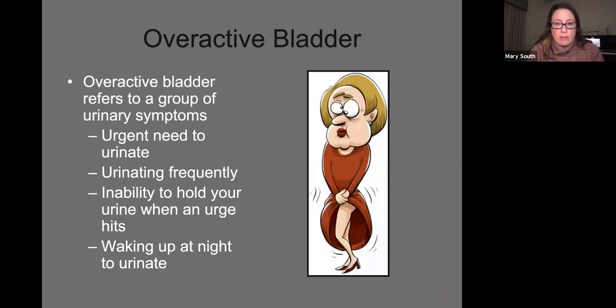So what is overactive bladder? It really refers to a group of urinary symptoms, and you don't have to have all of the symptoms to be diagnosed with overactive bladder. You can have one, two, or a combination of symptoms. Some people have, for example, an urgent need to urinate, or they urinate frequently. Other people can't hold their urine when an urge hits. Other people get up frequently at night to go to the bathroom. All of those symptoms are part of overactive bladder. And like I said, you don't have to have all of those symptoms to be diagnosed with overactive bladder.